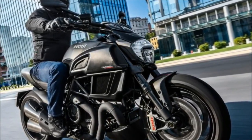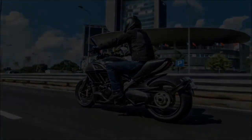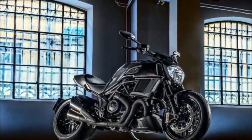The muscular design of the Diavel is enriched with details that confirm its uniqueness and emphasize its lines. The finish to the exhaust system and the exclusive wheels of the carbon version enhance its bold sobriety.